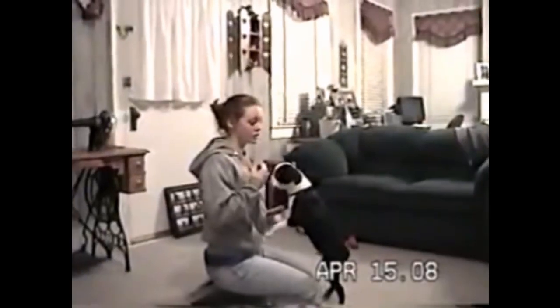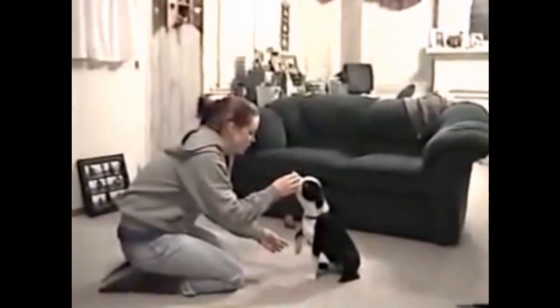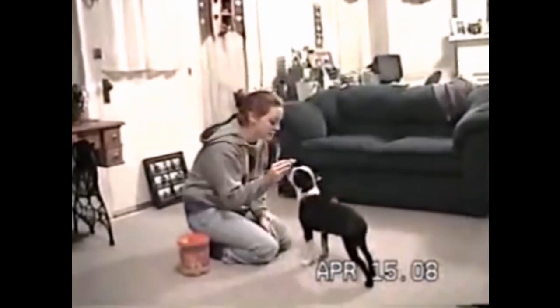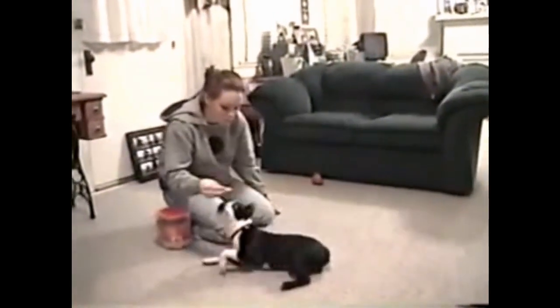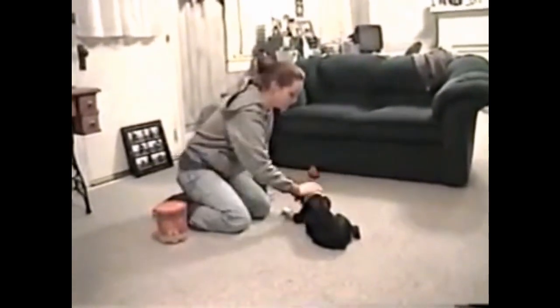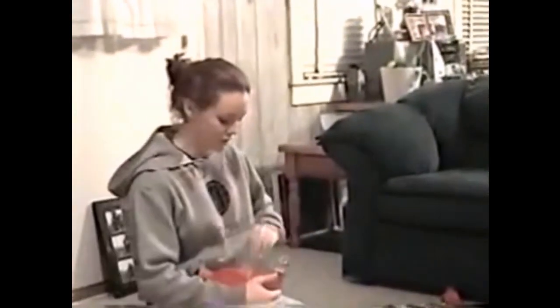Okay, to show that Jack's learned to roll over, we'll do it again. Shake. Lay down. Sit. Shake. Lay down. Roll over. Good job. Okay, so Jack was positively reinforced with one of these here dog treats.